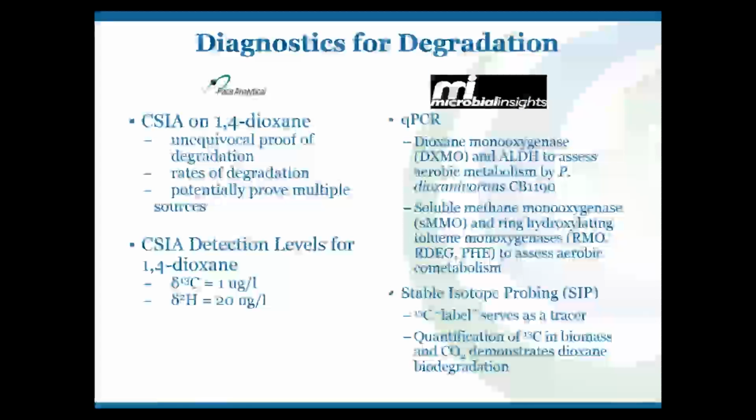The last slide basically provided that there has been a lot more use. We've done it ourselves at a number of sites where we need to have more definitive information on the degradation. Both PACE Analytical and Microbial Insights do provide stable isotope or qPCR methods to basically demonstrate fairly definitively that the 1,4-dioxane is being degraded, both in the removal of the 1,4-dioxane, but also the appearance of the heavier carbon isotope in either the biomass or the byproducts of the degradation process.